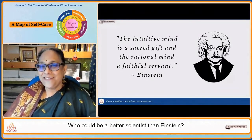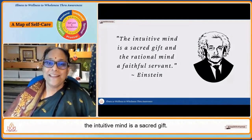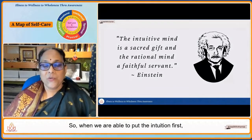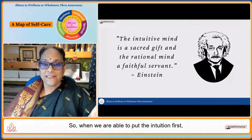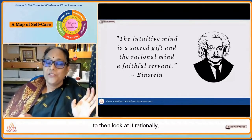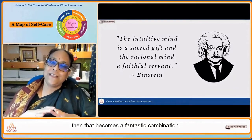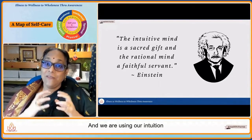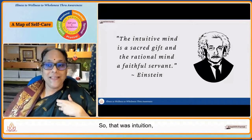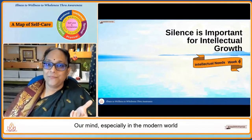Who could be a better scientist than Einstein? And Einstein says the intuitive mind is a sacred gift and the rational mind a faithful servant. So when we are able to put the intuition first and use the information that we pick up from intuition to then look at it rationally, then that becomes a fantastic combination. And we are using our intuition in a wonderful way. So that was intuition, the third topic. And the fourth topic was silence.